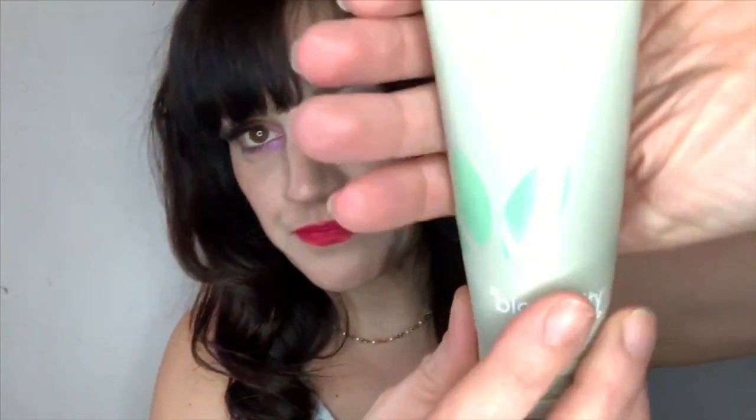I have been loving and using this cleanser like you would not believe. It is cucumber, green tea, and chamomile based. It's very light and it does lather up pretty nicely. There's no smell to this, there's no stickiness to this. It rinses off very nicely, and it does take off makeup pretty nicely.